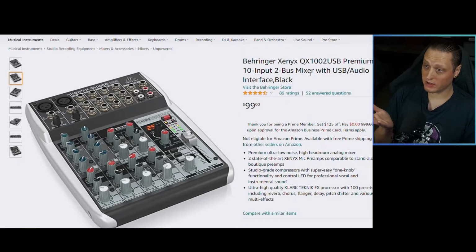So, what boards do I recommend? The first board we're going to look at here is the Behringer QX 1002 USB. If you're going to get a soundboard, there's a reason I would start with this board at a bare minimum. It has what I would call the sweet spot for the feature set minimum that you're looking for as a streamer. So when picking a soundboard, I like to make sure it has a few things. Number one, like I said, compression. That's a really important one.